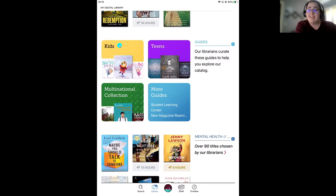to kids. So it's going to be juvenile content. If you tap into teens, it's going to be YA content. There is a really great guide that your library has as well for magazines. So when you want to find magazines, you can tap into that magazine guide and you'll be able to explore all of the magazines that your library has to offer through Libby.